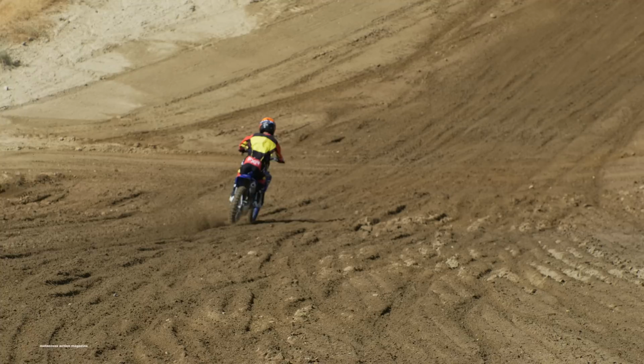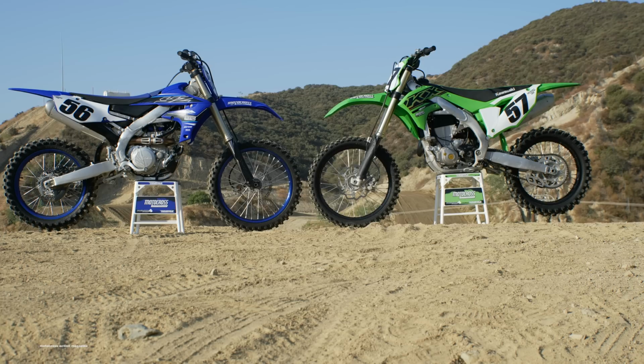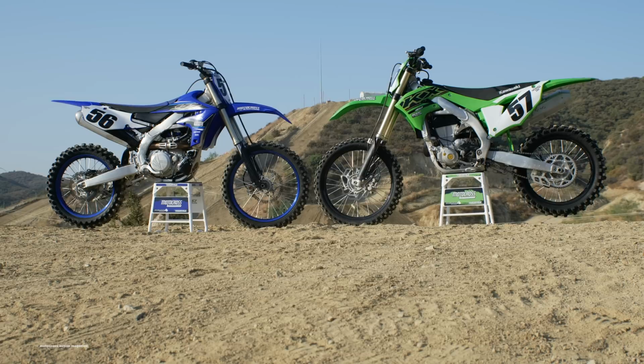So that's it for this head-to-head comparison on the 2021 Kawasaki and Yamaha 450 models. Still to come is Motocross Action's 2021 450 Shootout, where we're going to be taking the Kawasaki and the Yamaha and putting it up against the new Honda, the updated KTM and Husqvarna, and the Suzuki as well, to see who takes the cake as the best overall bike for 2021. We hope this video helped you decide between which bike you want to buy, between a Kawasaki and a Yamaha, and also just learn more so that you know what you're doing when you're heading to your local dealer.